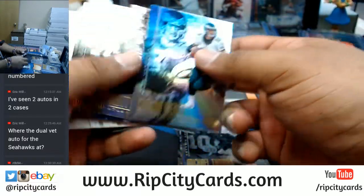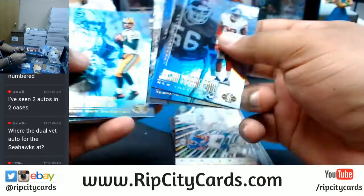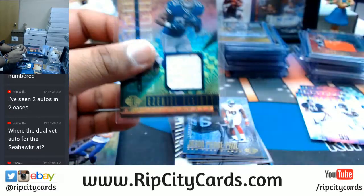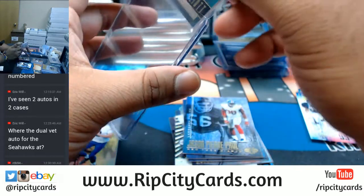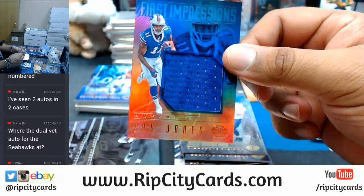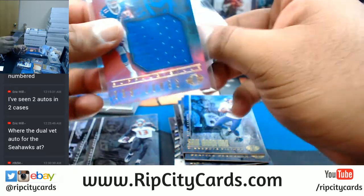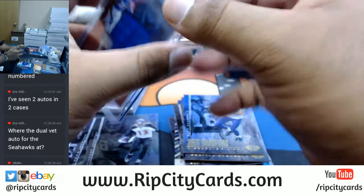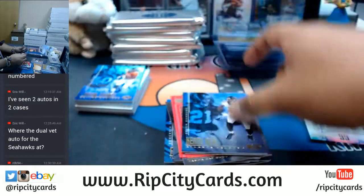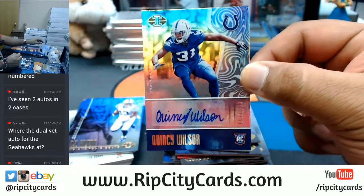J.J. Watt, Dan Hampton, that has to get randomed. Zeke Elliott, Cowboys patch. Let's upload this thing. Zay Jones, Bills patch. Boom, boom. Keep it going here. Last little stack to go through. Quincy Wilson of the Colts with an auto to 150.